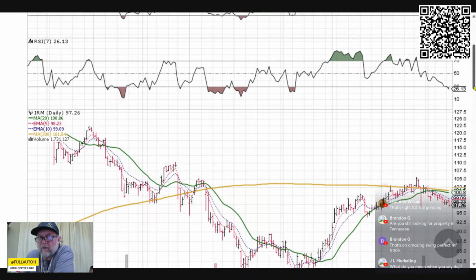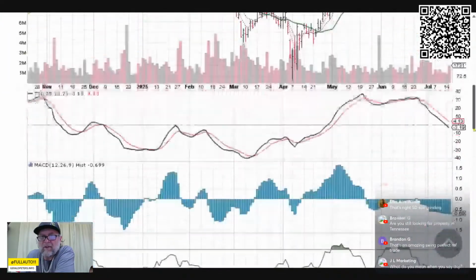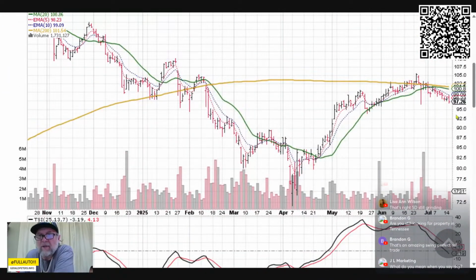Let's see. I don't know why I thought that was noteworthy. It was a doji, but I don't know what I was thinking on that one. I may have been talking about how many of them there are.